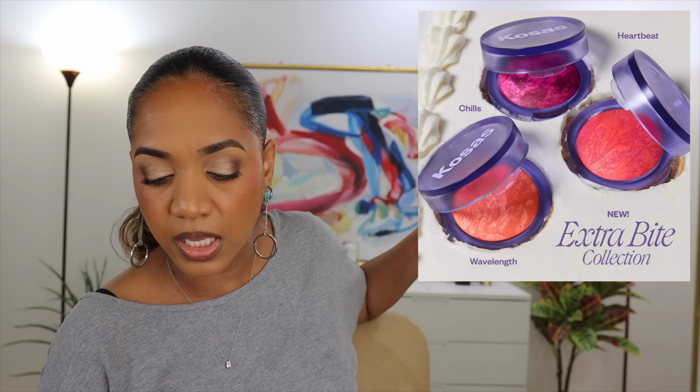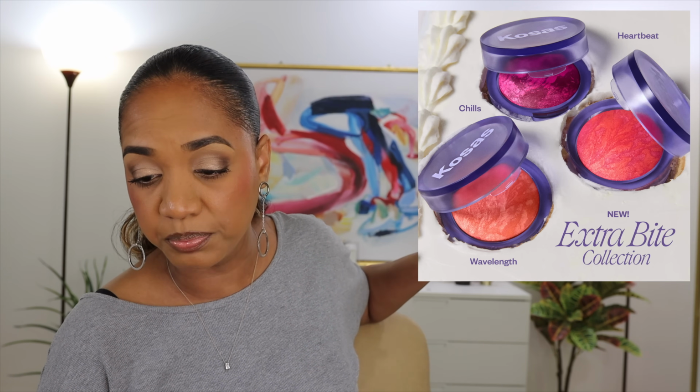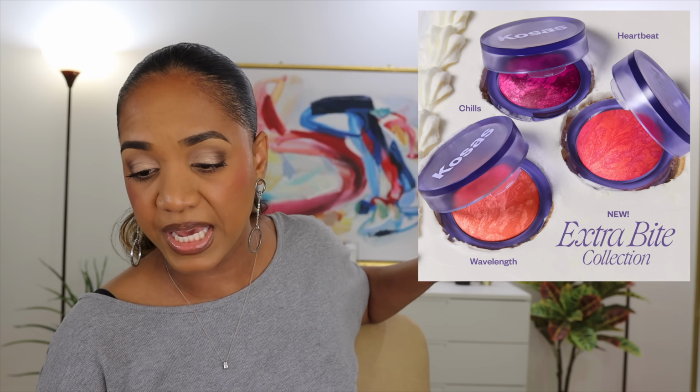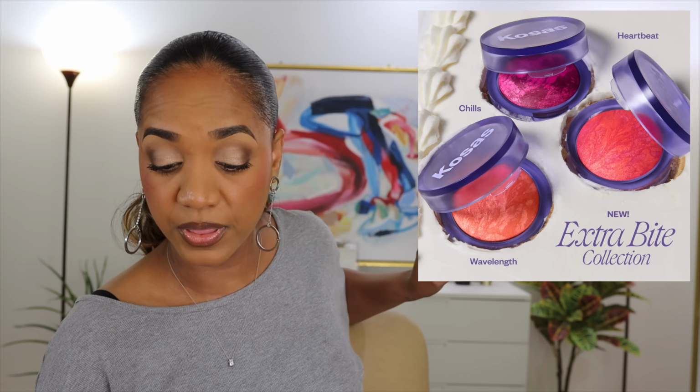All right, let's keep it moving. A lot of these brands are adding new shades, like I said, to their lineup. So Kosas has added a couple new shades to their line of blushes. This is the Blush is Life Baked Talc-Free Dimensional and Brightening Blush Relax. $29. I like this price point though. I prefer that price point.